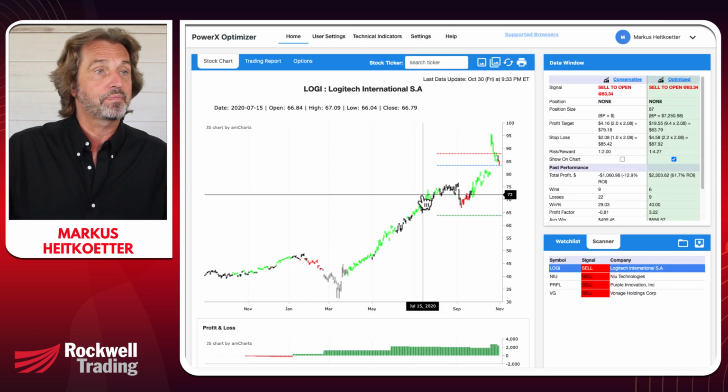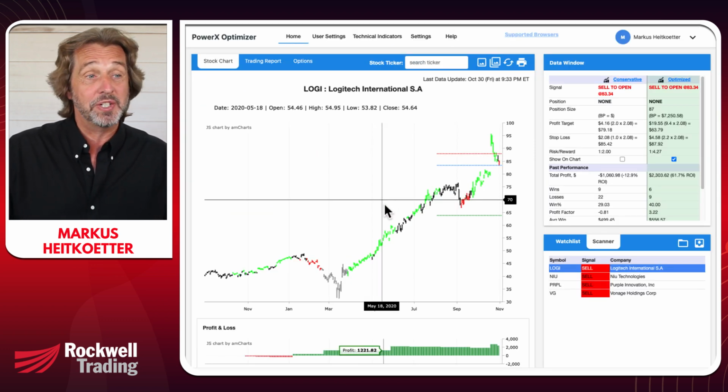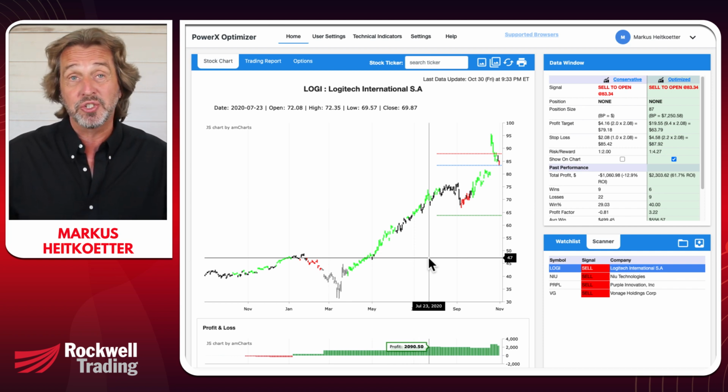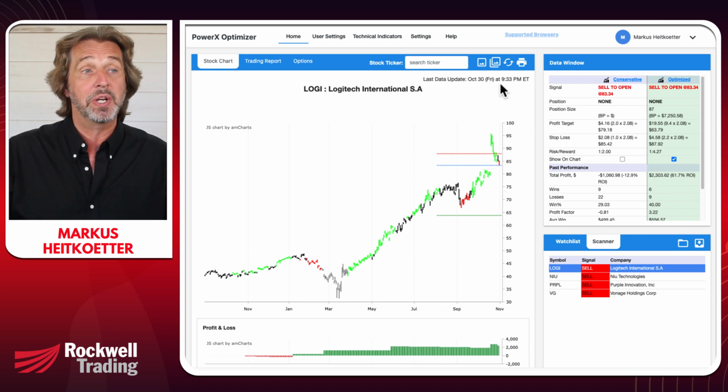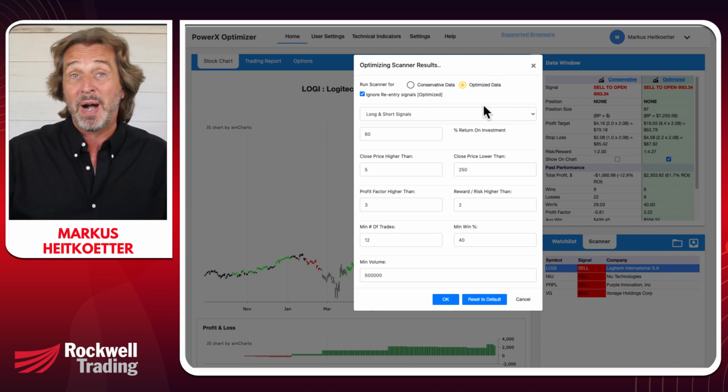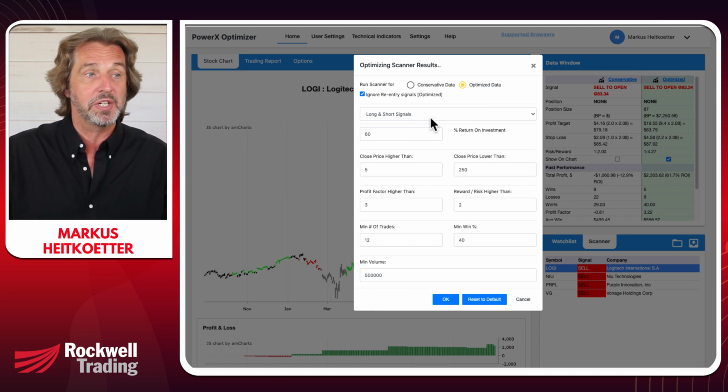So here we go. This is the PowerX optimizer. And the first question that we need to answer when trading a strategy is, what should I trade? And in order to do this, PowerX optimizer has a really, really powerful scanner. Now, I have my own criteria of stocks that I'm looking for. Your criteria might be different, but let me briefly explain what my criteria are.